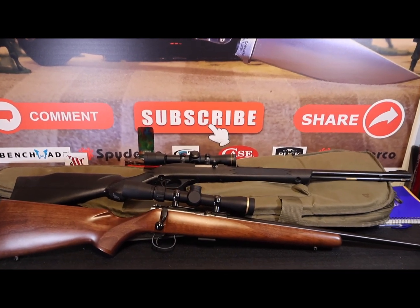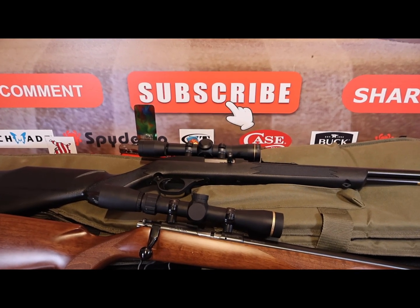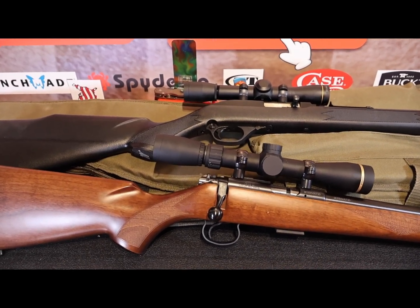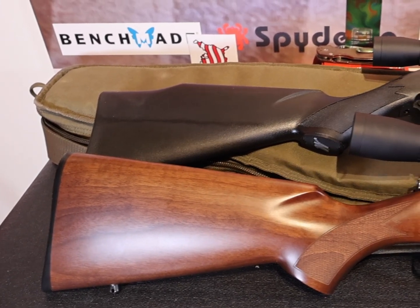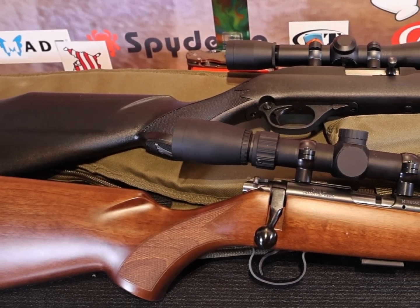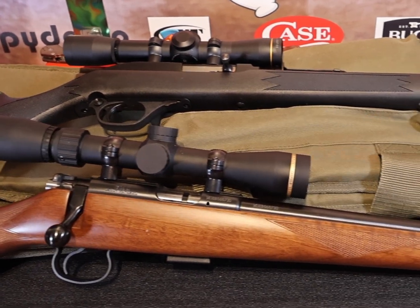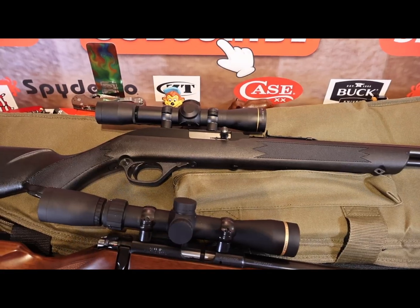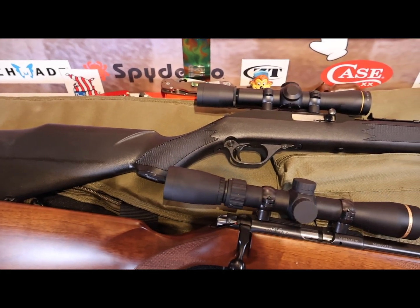Friends, today we're looking at what I call the beauty and the beast in my 22 rimfire rifles. The beauty, with its gorgeous walnut stock, is my CZ455 American. It's a bolt-action, clip-fed 22 long rifle. And I love it. It's a tack driver. I mean, this thing is insanely accurate. Now the beast, well, it's a Marlin Model 60, and it's in black synthetic.